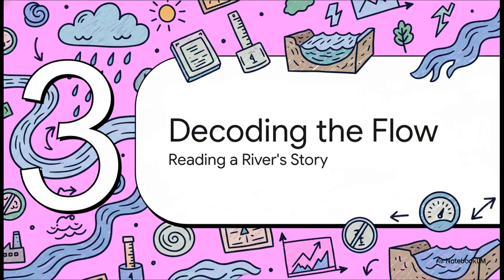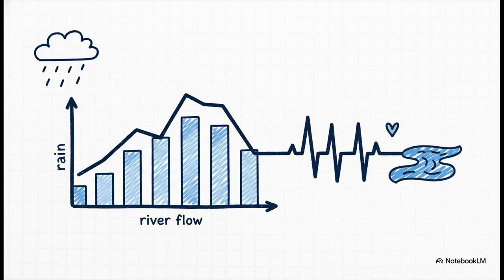How in the world do scientists measure and predict what's going to happen? Well, it turns out they have a really crucial tool for basically reading the river's story. And that tool is called a hydrograph. You can think of it like an EKG for a river. It shows us exactly how the river's flow responds after it rains. This is the key to turning all this theory into actual, predictable data.